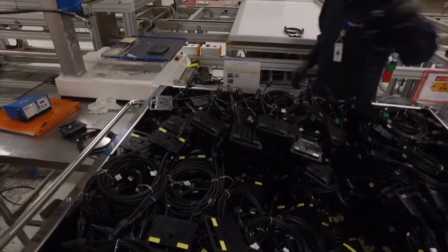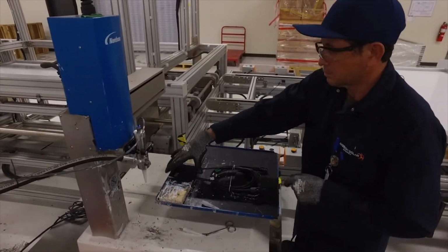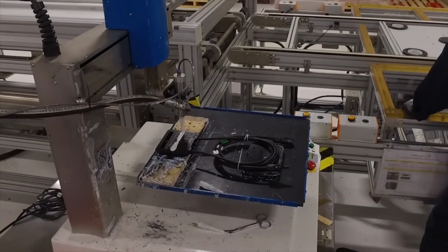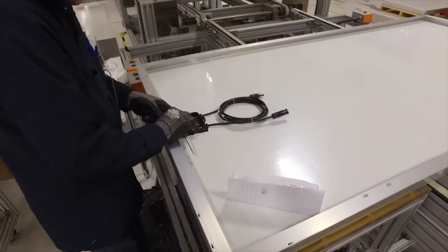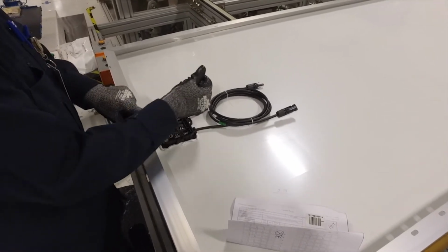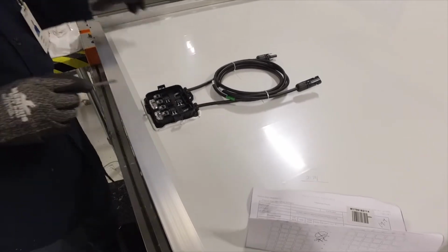From there, we are going into the J-Box station. At the J-Box station, we apply silicone sealant all the way around the perimeter of the J-Box. We then install the J-Box through the 4 leads and hook those 4 leads up with the spring-loaded tie-downs. This gets us ready for the power hookup.